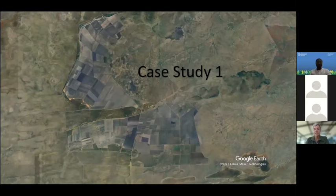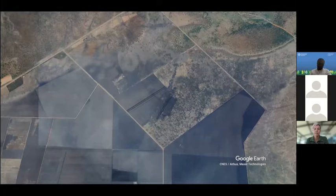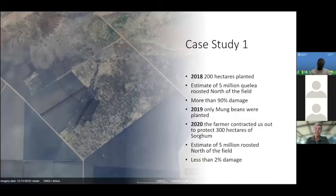Now I'm going to discuss 3 case studies, and the case studies all focus on the newlands. So this is case study number 1. We're going to go back to 2018, where the farmer planted 200 hectares of red sorghum. And an estimate of about 5 million quelea birds started roosting just north of this sorghum field.